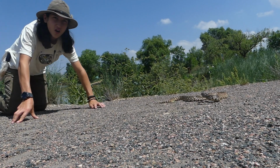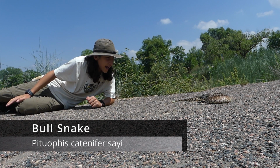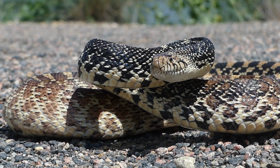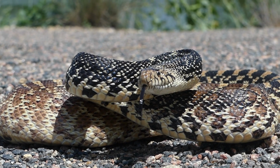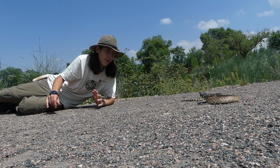All righty, guys, so this right here is the bull snake, Pituophis catenifer sayi. This is an absolutely stunning snake. What I love about these guys, they're one of the bigger snakes here in Colorado. They can grow up to around 7 feet long here in Colorado. That's the biggest I've ever seen.